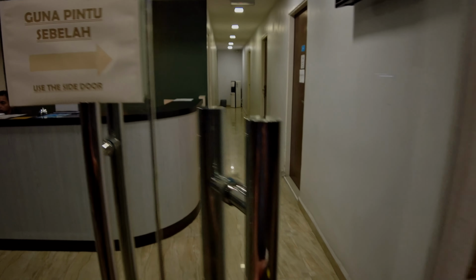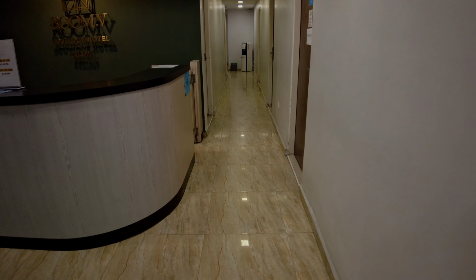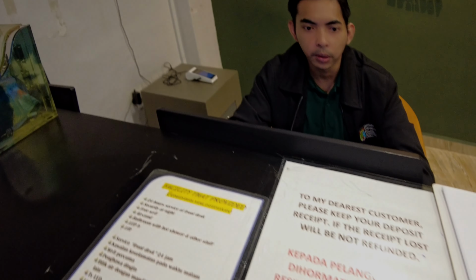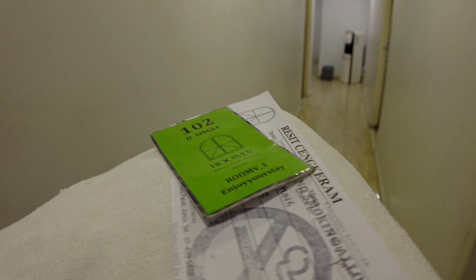Hello. I've got a reservation. I've got a reservation at Agoda. So I've gotten myself a towel. Right. It looks like a budget stay.